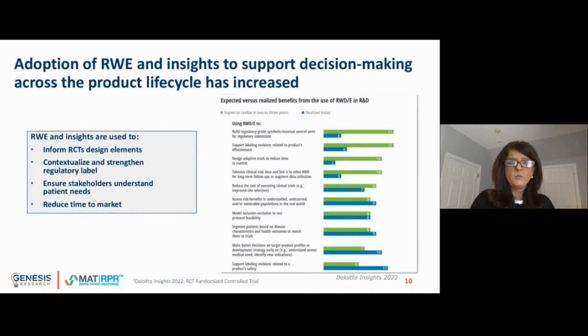So let's look at where we see adoption of evidence and insights to support decision-making across the product life cycle. There are many examples here, but I've just picked a couple, which you see on the left-hand side of the screen. Insights and evidence have always been used to inform all the various different elements of a randomized trial, or in other words, your phase 3 program. In addition to that, more recently, we're seeing use of evidence and insights to contextualize and strengthen the regulatory label by building regulatory grade external control arms, which are then part of the submission package.